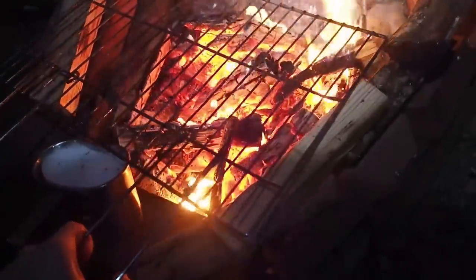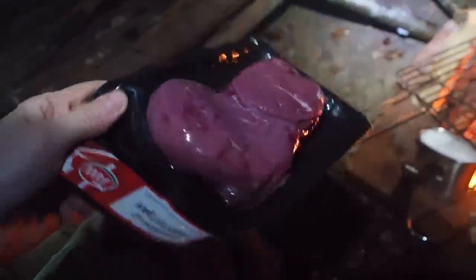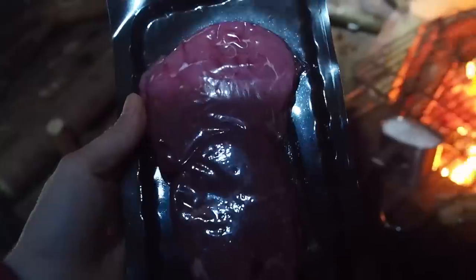So now it's time to cook up some meat. Super awesome. And today I have brought 2 steaks with me and I'm really hungry, so I'm really looking forward to it.